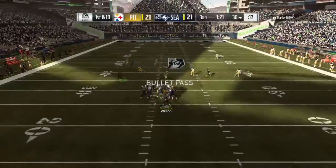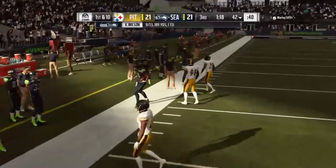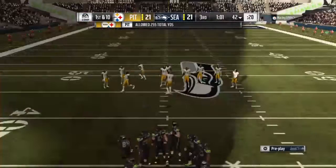After the interception, here's Wilson, and the tight end Dixon, left side, and past the 40 before he's out of bounds. Right off the bat, it's a 1st down to start the drive, 12 yards.